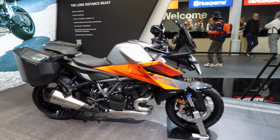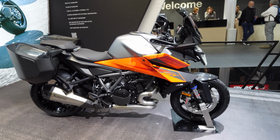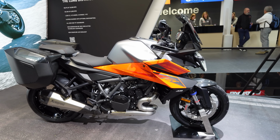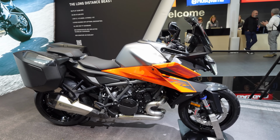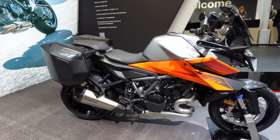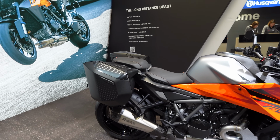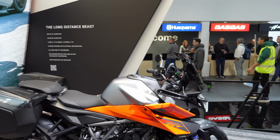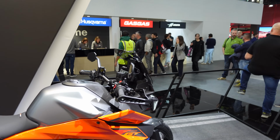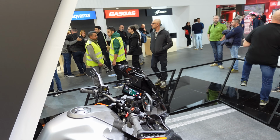Here we have the KTM 1390 Super Duke GT. So this really is their top of the line sports tourer, 190 horsepower, upright riding position. It's just very, very cool. This one's got the Akrapovic exhaust on it. It's got the KTM luggage. I'm not sure how practical a lot of that is for riding, but it is an absolute beast of a thing. I don't know if you can see the dash just up in there, but it's got that super widescreen dash in a brilliant colour.